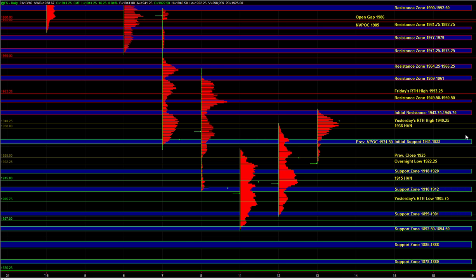On the downside, a failure at 38 to 40 quarter would be the first warning sign, and a break below 31 to 33 would be needed to shift the short-term control back to the sell side, or at least break this short-term trend that we've had, and that can lead to a liquidation type move into the gap fill at 25, the overnight low at 22 quarter, and the 18 to 20 support zone.